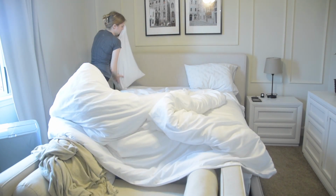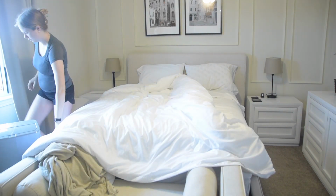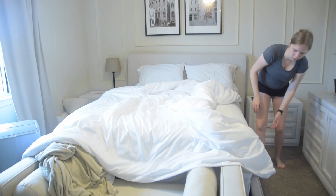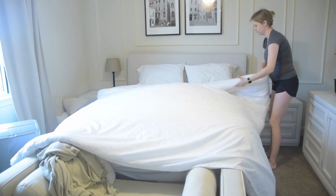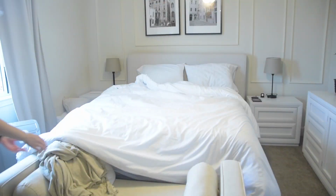Now I'm gonna be fully transparent with you guys. Me making my bed right here is 100% not real life. I can't even remember the last time we made the bed. Most of the time, because I'm downstairs first in the morning, Christian normally stays in bed a little bit longer. And then like I said, I never make it back upstairs anymore.